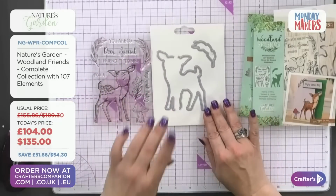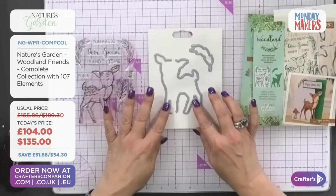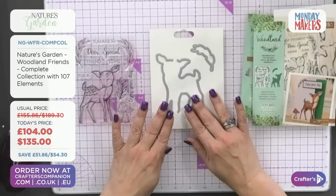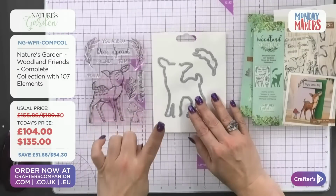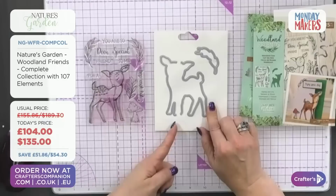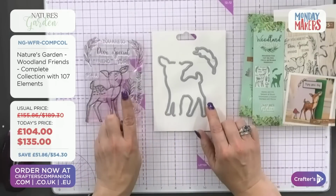And then we've got this bit is the clever bit. These dies have been split into two. So when you bring them together, you've got a full hole that will cut out that beautiful deer once it's been coloured in. But you also have the ability, just by us cutting it into the middle, to cut onto the right-hand side or the left-hand side to create an over-the-edge.